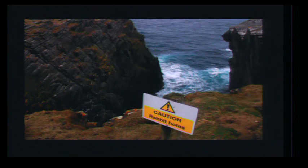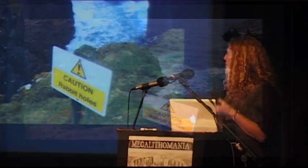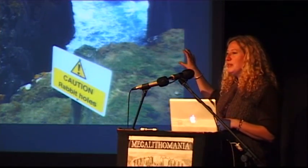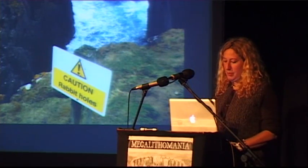This site really affected me because it's right on these dramatic cliffs. So again, they've chosen a site that faces out to sea, and the wind blows in, and there would have been lots of sea eagles living in these cliffs at the time, many more than there are now, because they're a very rare bird now.